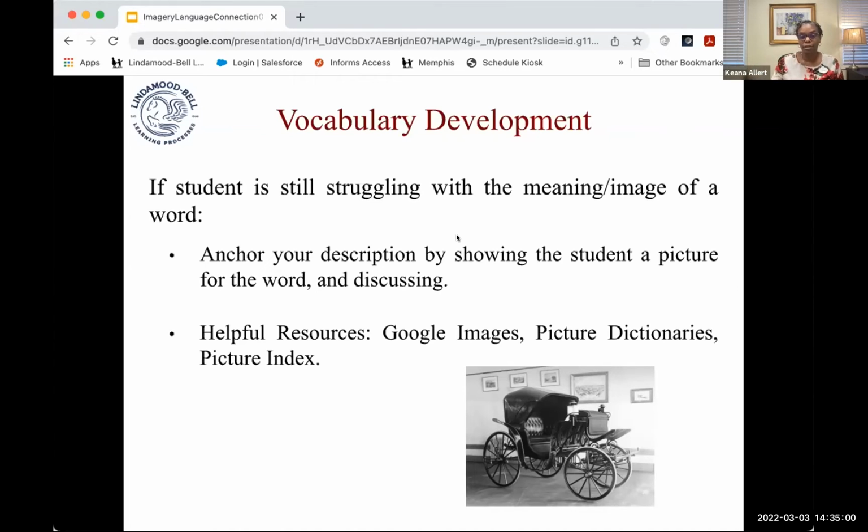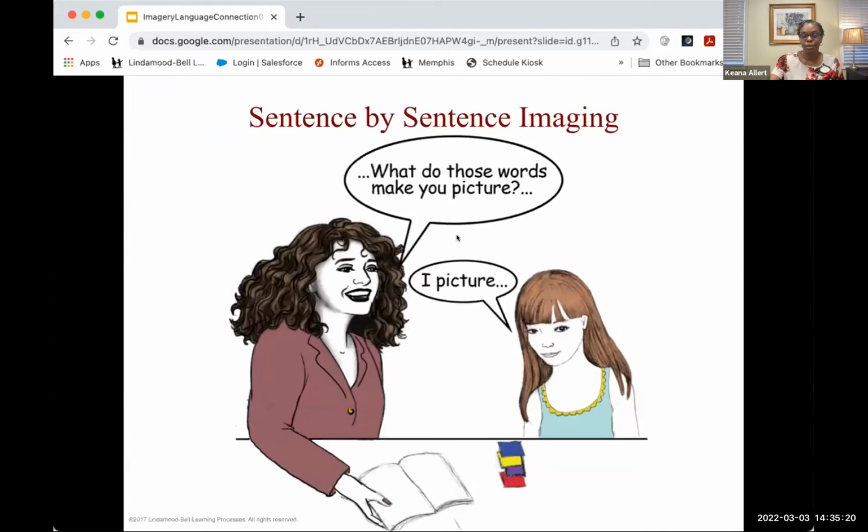So when I'm picturing the carriage, I want to picture that it does have four wheels, that there's a seat for two. Now, the one thing that's missing that we still need to build for the student is that this was pulled by horses. There's no motor here. And so we have to put that into that picture too. And then I'm going to take it away and ask the student, what did they just see?